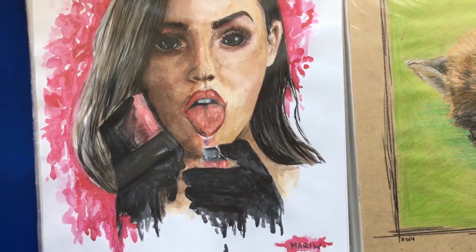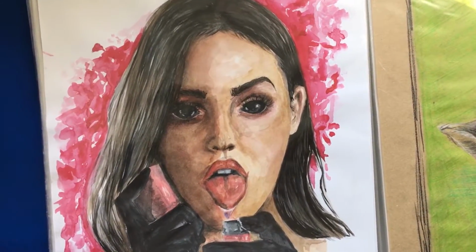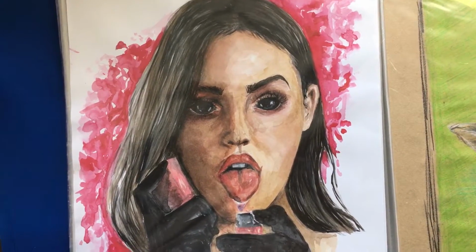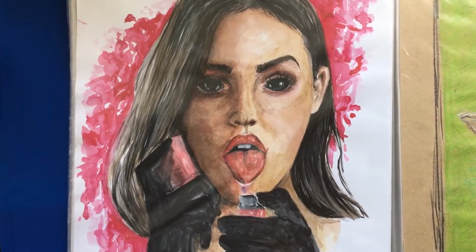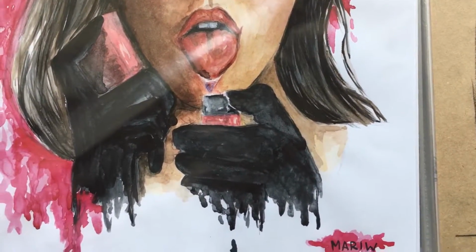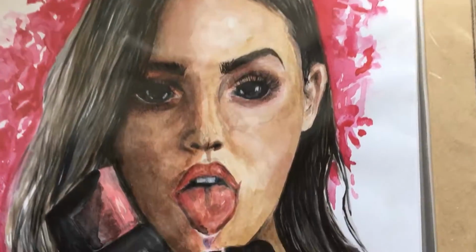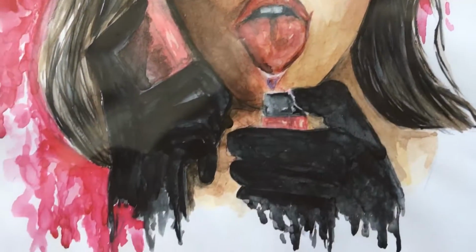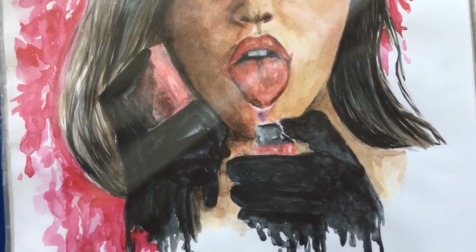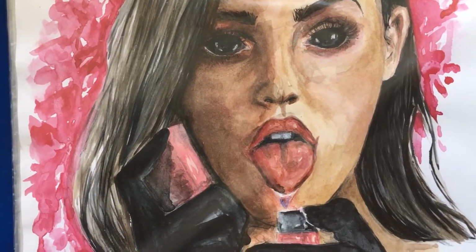And Megan Fox from the movie, I forgot how, I think it's Jennifer's Body, something like that. This is done with watercolor, and that's it. Oh, I think I'm bad with it. But I think the reason is the paper. It's not thick enough. But I still tried. And those little bunny teeth.